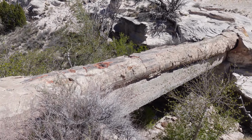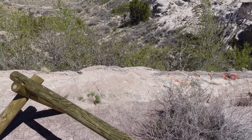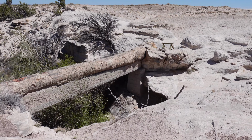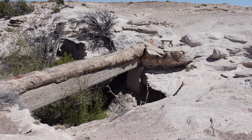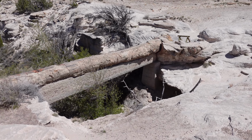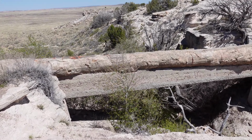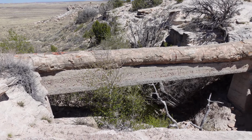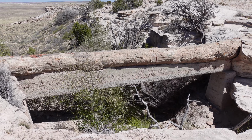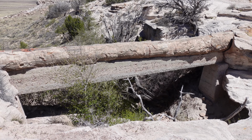We've talked about how some of these things could have grown up to 200 feet in height. And when you see something like this, you can believe it. I read a sign that said this particular specimen is 110 feet long, so almost half the size of how tall these things could have gotten. And I also read that the concrete support structure was made in 1917. That's over 100 years old, the actual support itself, which is kind of a cool, quirky piece of history, I guess.